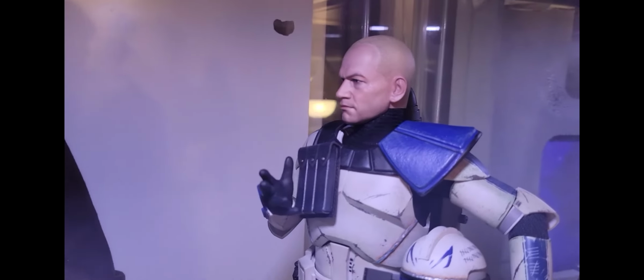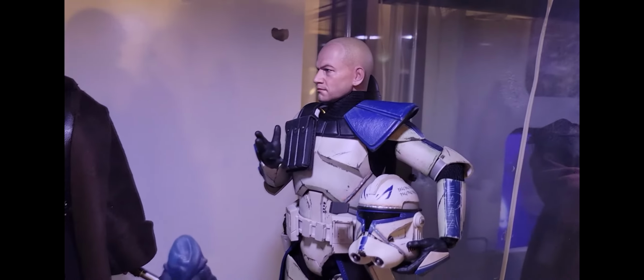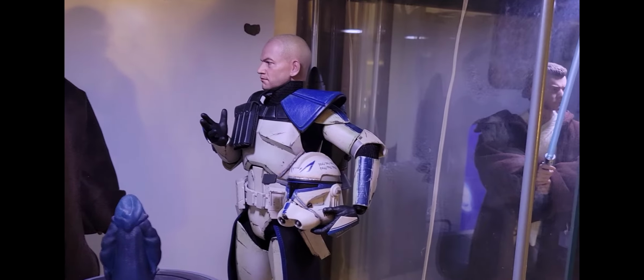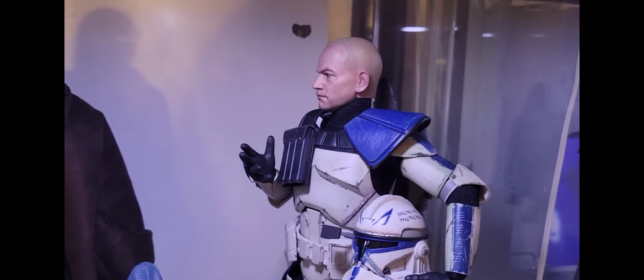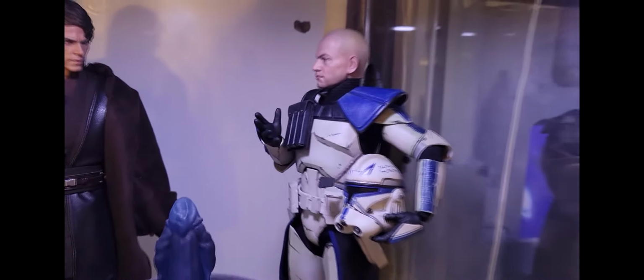Other Hot Toys figures I picked up in 2021. I picked up the Captain Rex 1/6 scale from Hot Toys. Picked that guy up at one of my local stores here, I think it was Hero Headquarters here in Westminster, Colorado. And paid, I think, $290 for him. I paid a lot. But anyway, picked him up.